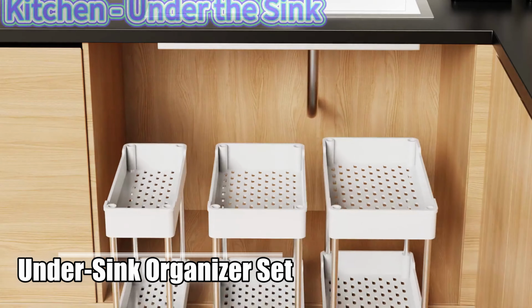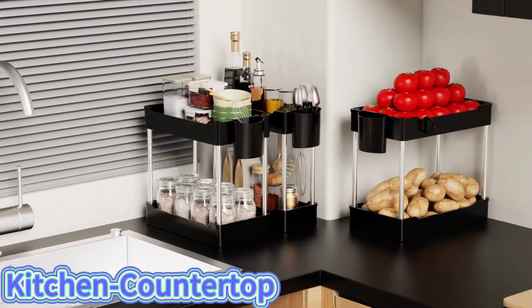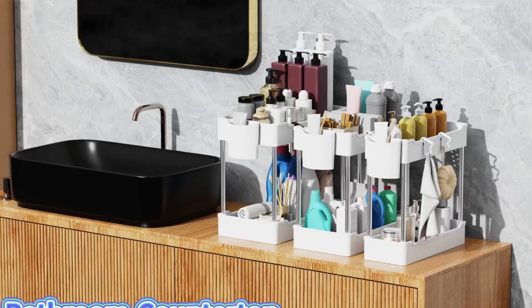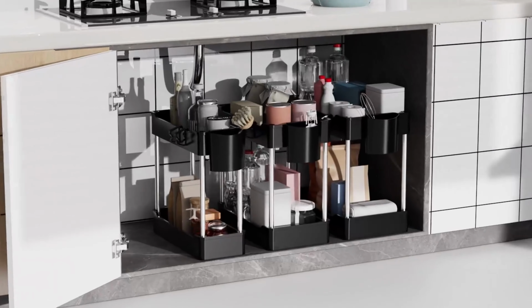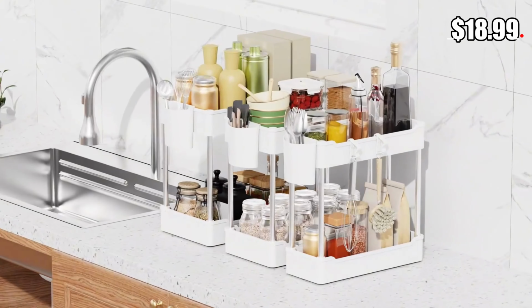Hidden storage often goes to waste, but this organizer set brings structure to those tight cabinet corners. Each piece creates layered space, letting you arrange tall bottles below and lighter items up top, while the side cups hold sponges and brushes without clutter. The smooth snap-on design feels steady and clean once installed, and this entire upgrade for your cabinet comes at just $18.99.